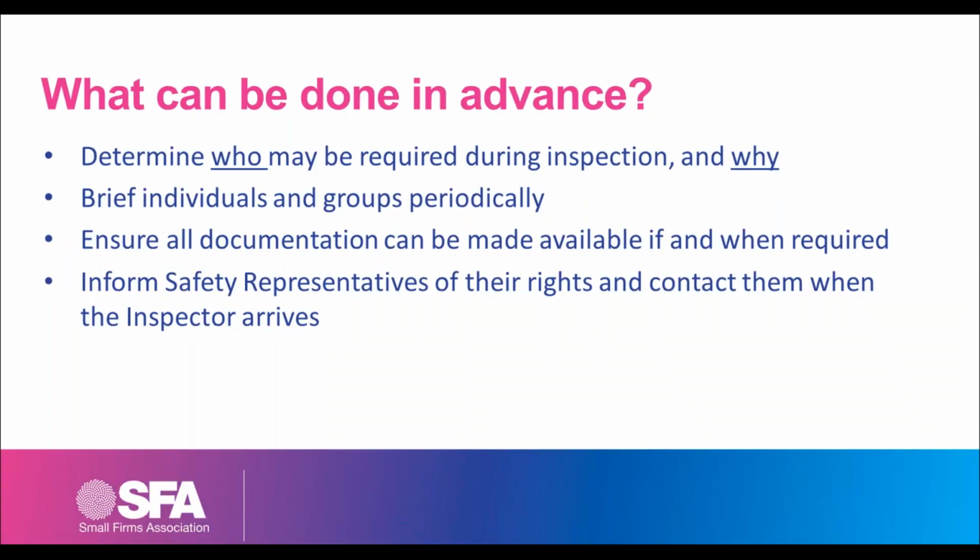So what can be done in advance? I think it's important as a group, as part of a staff meeting, to just prepare for the fact that this could happen. So determine who may be required during the inspection and why. And in many small firms, it's going to be everybody, anybody's available on the day. But it makes it important to make sure that everybody's briefed. So brief individuals and the group.